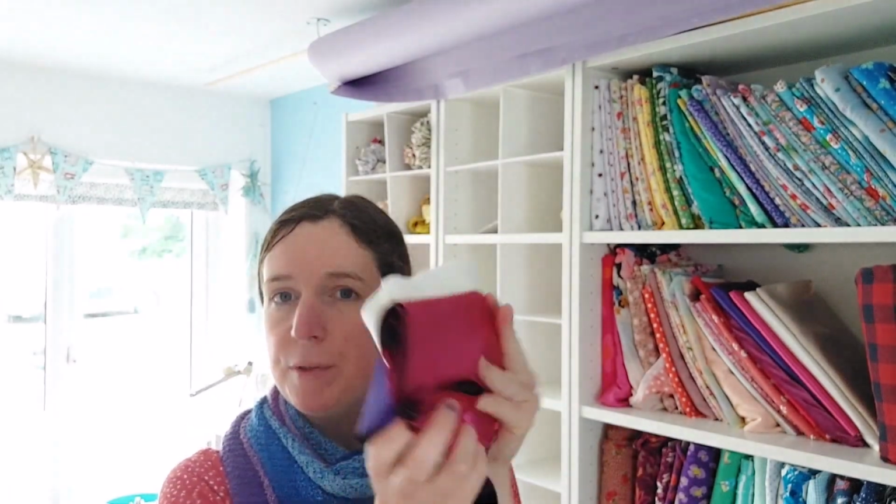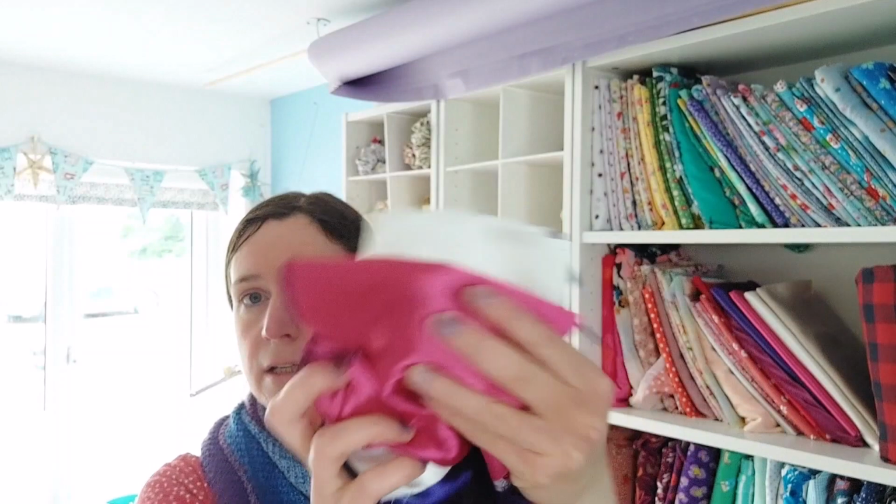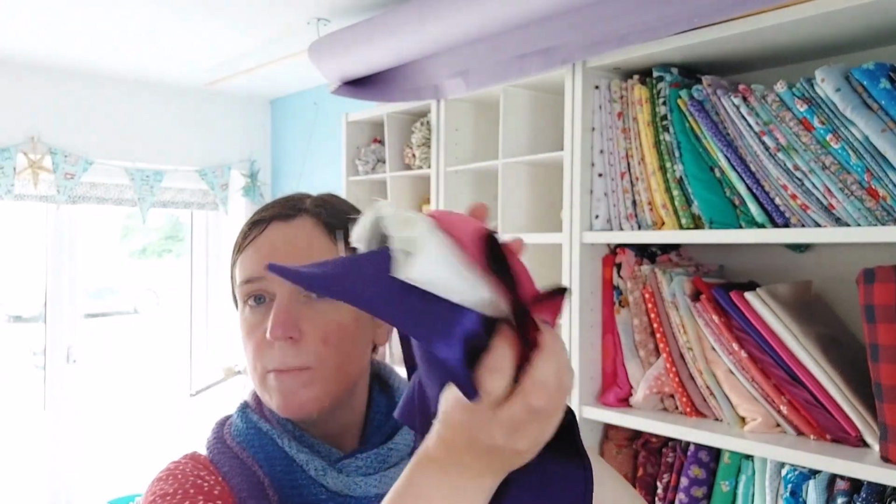I have a few satins, quite a thick but drapey kind of satin. It took me a long time to find good satins because I did try before and they started to rip, because they were too thin and cheap. But I finally found a good satin, so I'm going to see if I can make those.